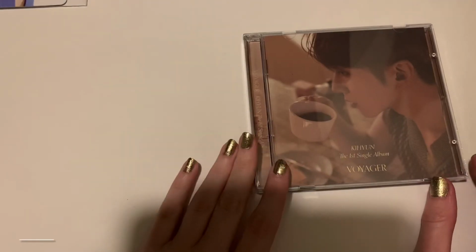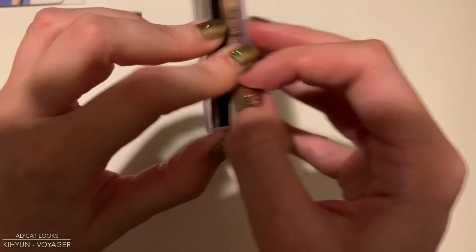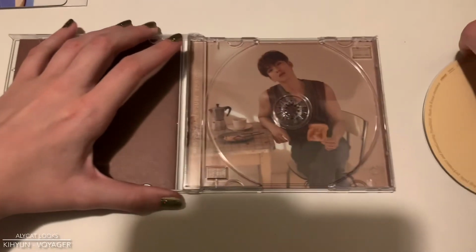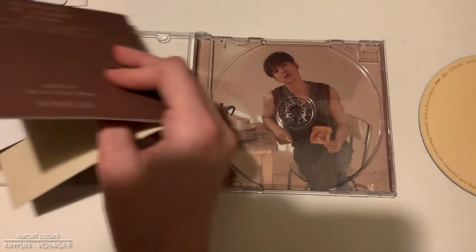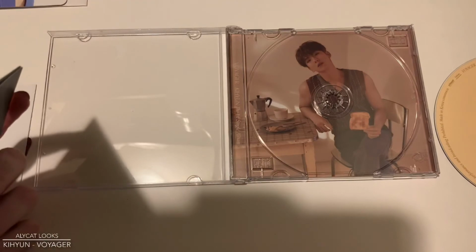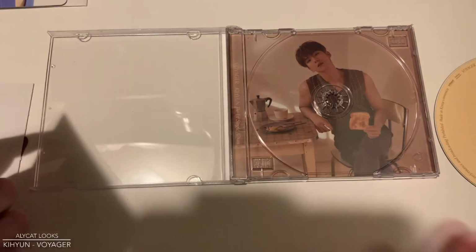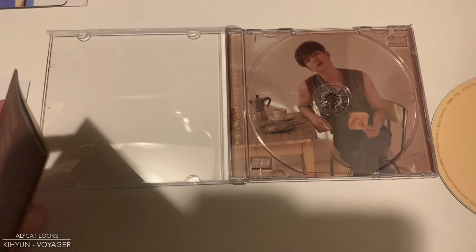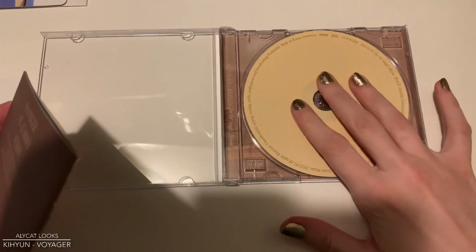Before we discuss the total and then dip out of here, I think it's only right that we open our jewel case version. Oh, he looks so good. Oh, the photo cards are in there. I don't have to try to pry anything open. If you've been here before, you know that I don't know how to get to photo cards inside of albums if they're behind a plastic thing. I'm always so scared I'm going to break the plastic, which I usually kind of do. So I'm very glad that it's not behind that.